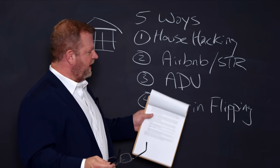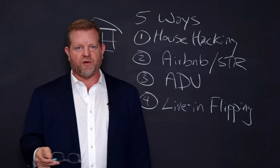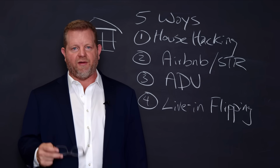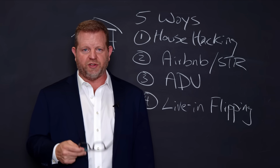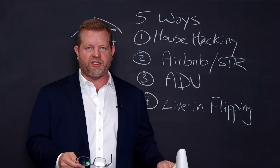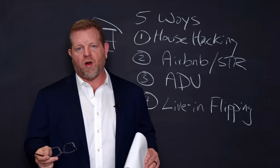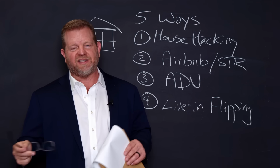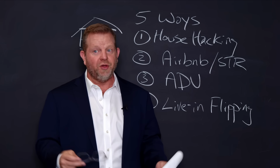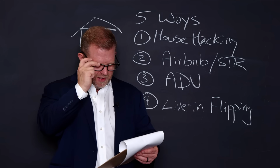If I'm flipping a house and I live in it for 2 years and then I rent it for 2 years, then I sell it, I have 2 options. I could do the 121 exclusion and just be happy I don't pay tax on the capital gains, and I'll have a tiny amount of depreciation recapture. Or I do a 121 and a 1031 exchange, and I buy another investment property. You can do that. Yes, you can. It's kind of crazy, right?